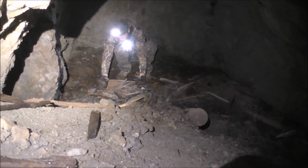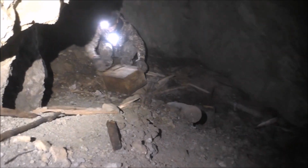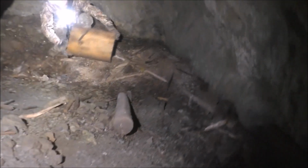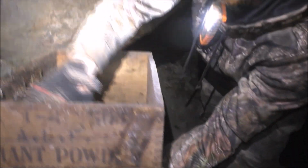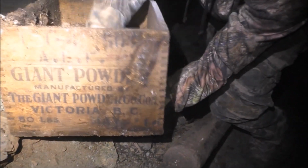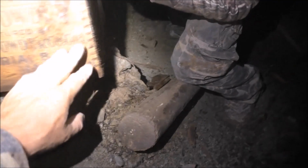Right in the dynamite box. Oh, cool. A nest. Just be careful of that. It looks like a nice box, eh? I want to keep it. Yeah. Look at this. High explosives. Yeah. Boom. What does it say on the sides? Let's see if we can see the markings on it. Giant Powder. Oh, Giant Powder Company. Oh, man. That is cool. That's a really nice Giant Powder Company box. I've only ever seen one other Giant one. I've got lots of Polar ones.